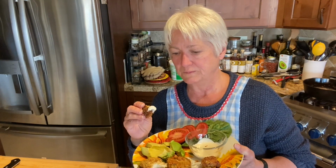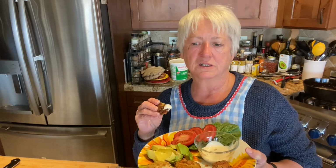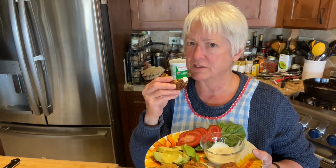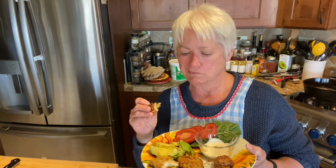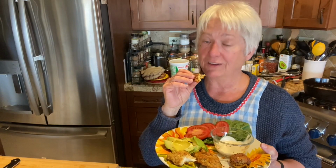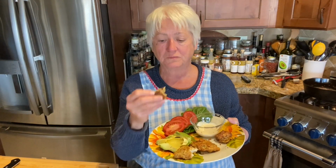It reminds me of something. It's not quite, but almost the taste that you get with deep fried zucchini. Weird, but that's almost the taste. Surprising, I would do this again. There's no way I'm going to waste those ingredients if it tastes good.